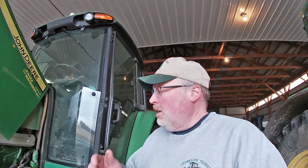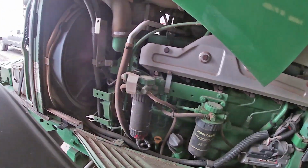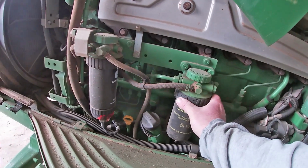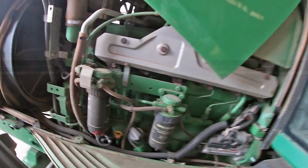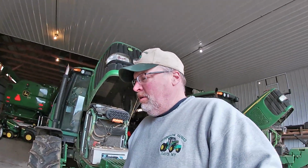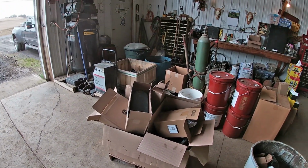And I just want to show you another thing on the 8235R, the two fuel filters. Simple. Spin off, spin on. These ones on these two tractors and that 5115 have got these stupid plastic collars on top that you gotta unscrew. You can never get the threads lined back up. It took me half an hour to do one on that one. So here we got a box of empty filters.